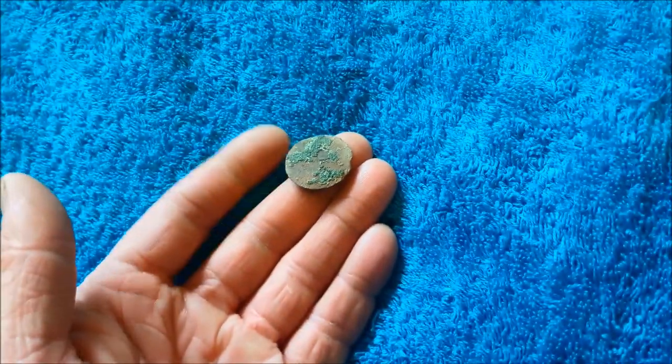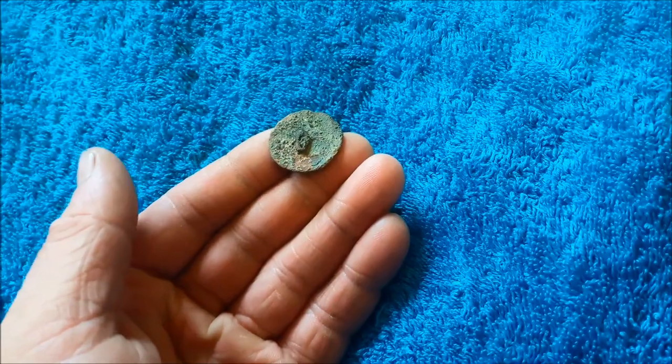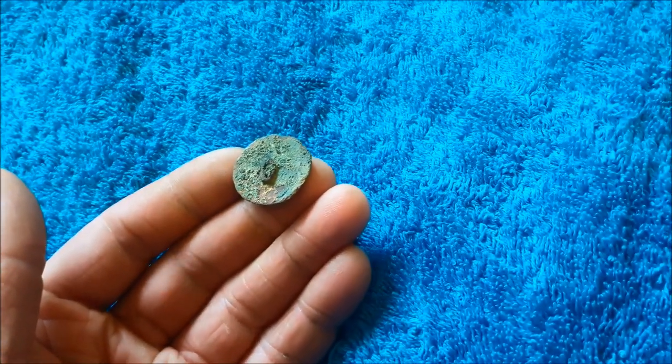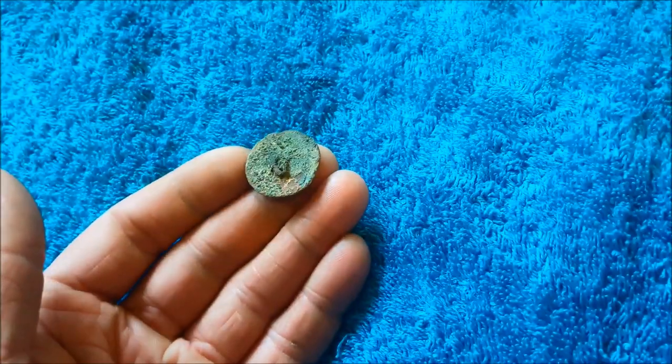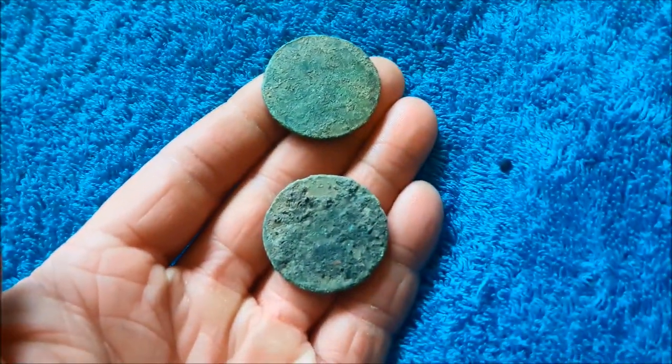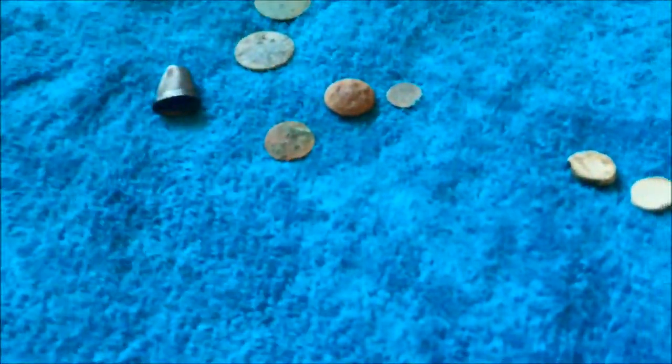And then we had a button here, much older, completely smelted. Although saying that, this one actually has the shank on the back, although it's squashed. Two coins, I think they're both pennies. They are. They're both pennies. One penny. And then this lead thing.